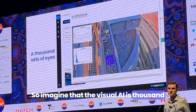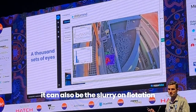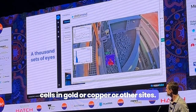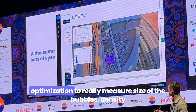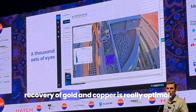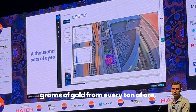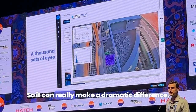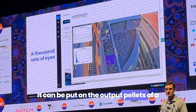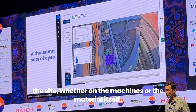visual AI is 1,000 sets of eyes that you can place on any piece of equipment with material. It can be material on your conveyors, but it can also be the slurry on flotation cells in gold or copper or other sites. In this case, it can be used for process optimization to measure the size and density of the bubbles, and really make sure that the recovery of gold and copper is optimal. That can be the difference between recovering 3 grams of gold from every ton of ore or 3.5 grams or 4. So it can really make a dramatic difference. It can be put on the output pellets of a site and any visual parameters that can be seen on the site, whether on the machines or the material itself.